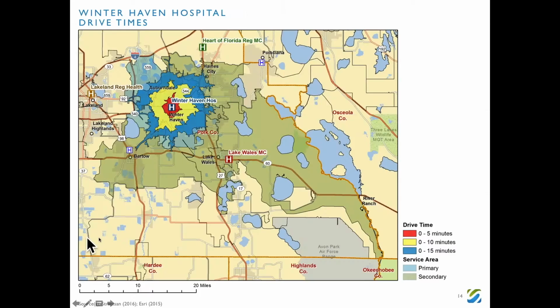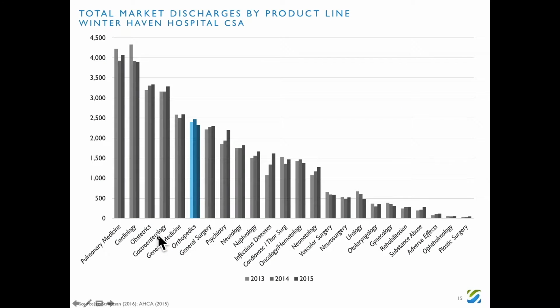Now today we are focusing on orthopedics. These are the total market discharges in the service area here on the screen. So this is not just coming to us. This is going to everybody in our combined service area. And we are highlighting orthopedics because it is a nice, in terms of volume, product line for us. But also you'll notice we've had a nice dip, or not such a nice dip, if you would, as we go through. And so we are losing market share in orthopedics.